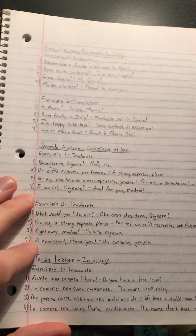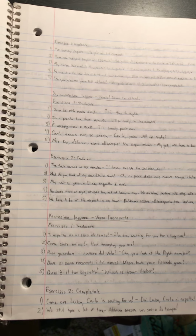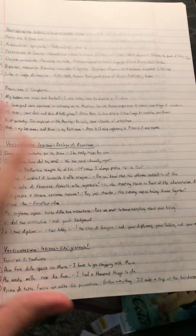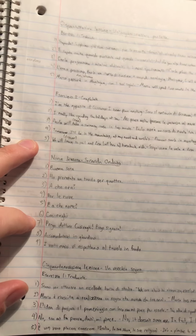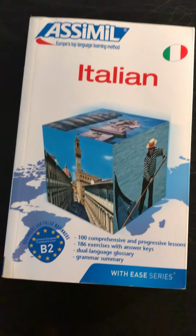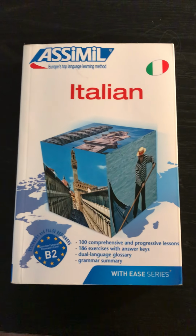I keep a journal for the Assimil courses that I work on. So as you can see, I've actually done literally every lesson and every exercise. I also did the second wave. You can see here, I actually have the second wave beginning. So I feel like I've done a lot from this book, and I can confidently speak about what is good about it and what's bad.